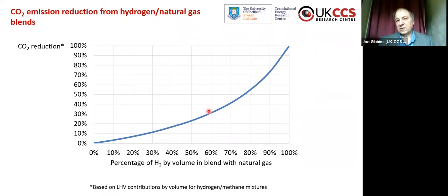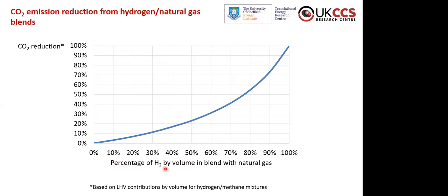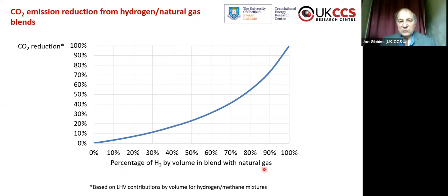One way that's coming up quite a lot at the moment is actually not burning hydrogen only, but mixing a percentage of it with natural gas. And this is just a straightforward calculation where if you look at the percentage of hydrogen by volume in a blend with natural gas, then you replace a certain fraction of the calorific value of the natural gas and hence a certain fraction of the CO2. And it's not a linear function of the percentage of hydrogen, because hydrogen per unit volume has a lot less energy than natural gas. So a common blend that's being talked about is 20% hydrogen in natural gas.